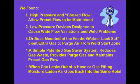Orifices mounted at the feeder do not provide sufficient extra gas to purge the weld start area and gun nozzle of air. This often frustrates welders who drill them out and attempt to compensate with higher steady state flow, often wasting even more gas.